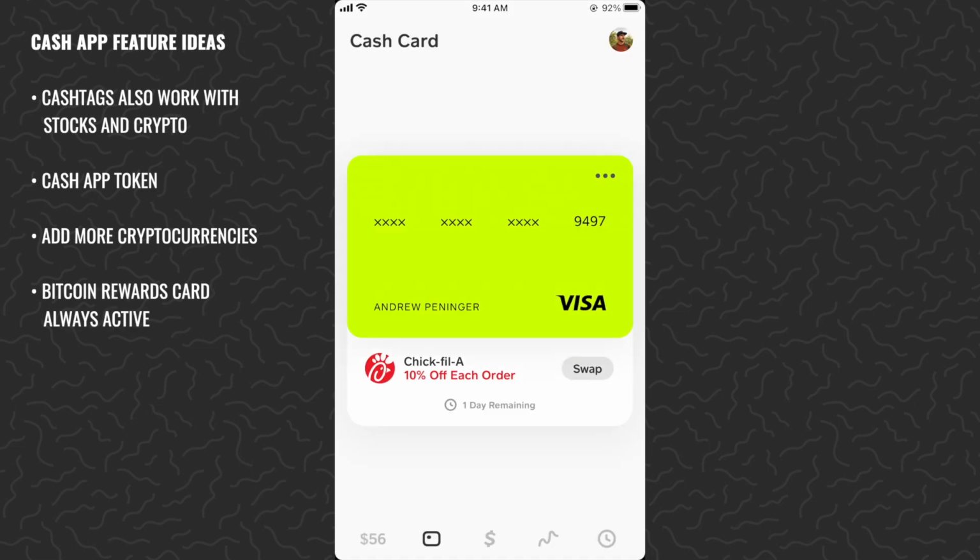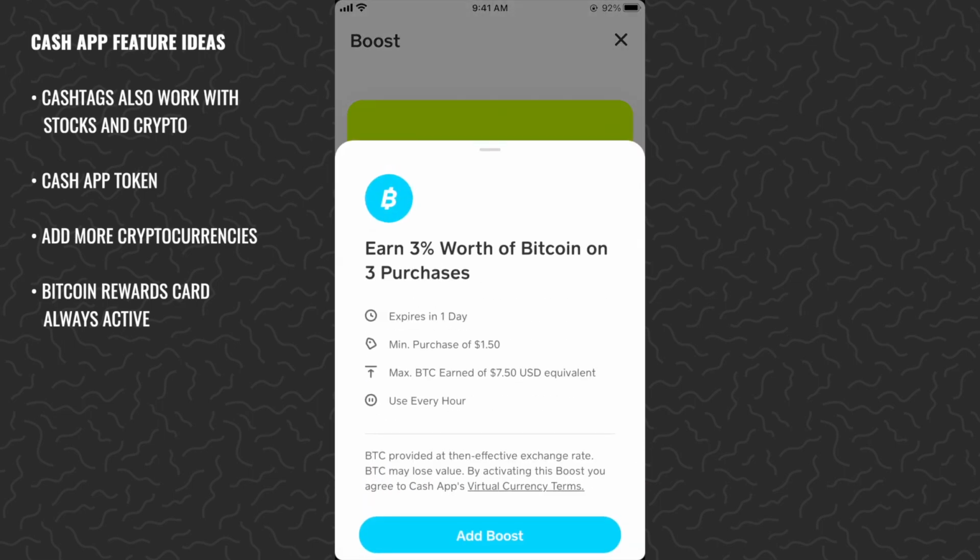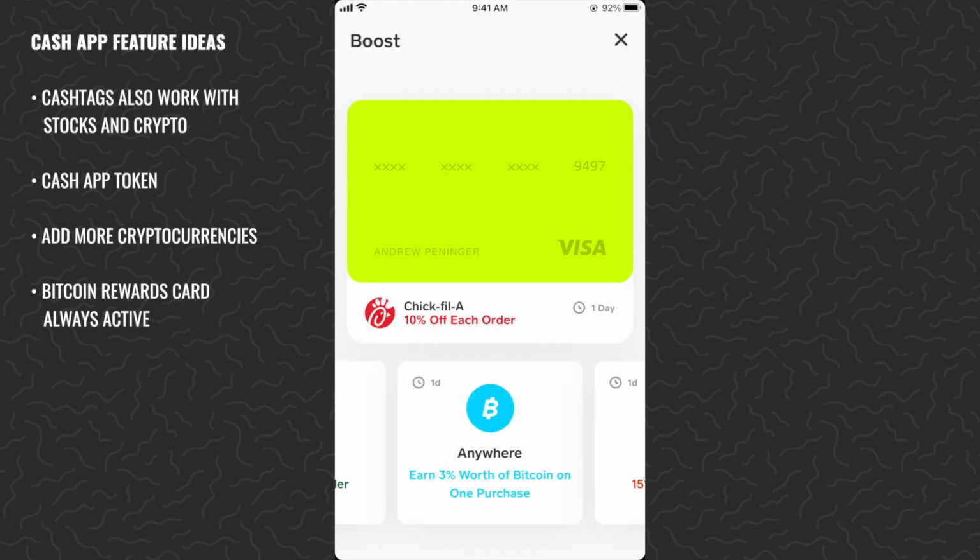The fourth one, I believe they might start doing Bitcoin rewards for all purchases with the Cash App card. So when you have Cash App, you can get a physical card sent to you. You can swipe that to use your Cash App balance. You can see right here you can earn 3% of Bitcoin back on purchases. So this is a limited offer where they were testing it a little bit. So I think they might make a move to do Bitcoin back on all purchases.